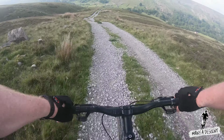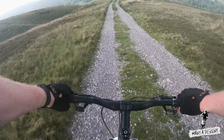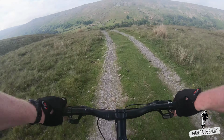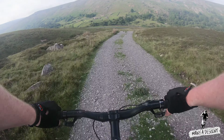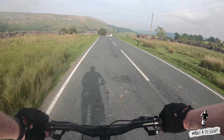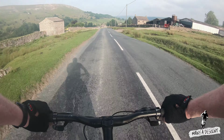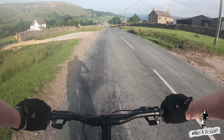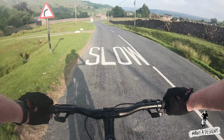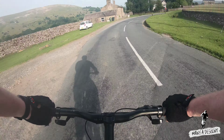Look at that view. It's what riding in the Dales is all about. Especially on an evening like this. Amazing. Right, almost back into Reeth now. What an amazing ride that was. Really enjoyed that one.